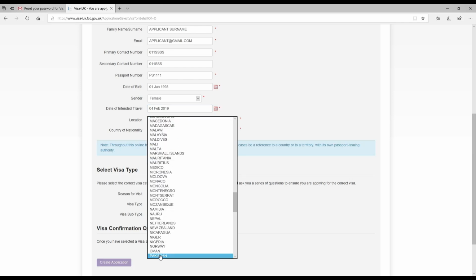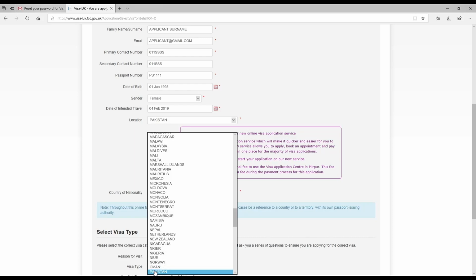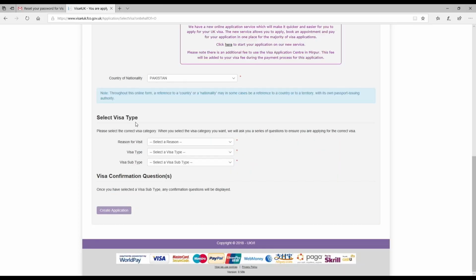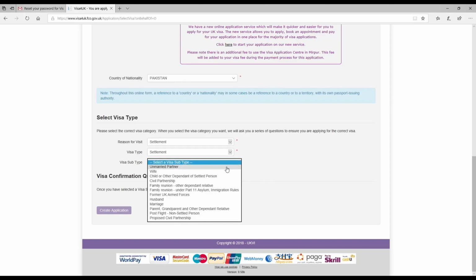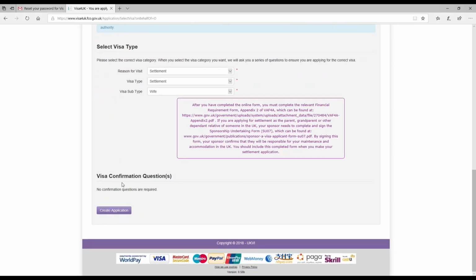Location: my wife is from Pakistan, and her country of nationality. Select a visa type. Reason for the visit is settlement. The visa type is settlement as well, and visa subtype is wife. Now they have mentioned that after you have completed the online form, you must complete the relevant financial requirement form, Appendix 2 of VAF4A, which can be found at this link here. I will take you through how I filled my Appendix 2 as well. Now, the next section is visa confirmation questions. No confirmation questions are requested, so I will create an application.